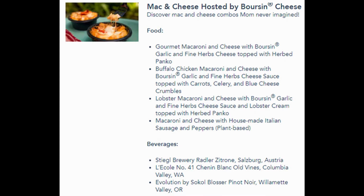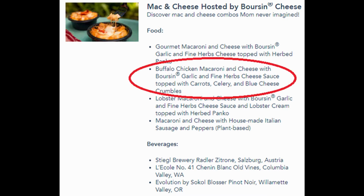They also had a mac and cheese booth in there. They had a buffalo chicken mac and cheese, a lobster mac and cheese, and a classic as well. I tried the buffalo and lobster. The buffalo chicken mac and cheese wasn't great, it was rather dry and not super flavorful surprisingly.